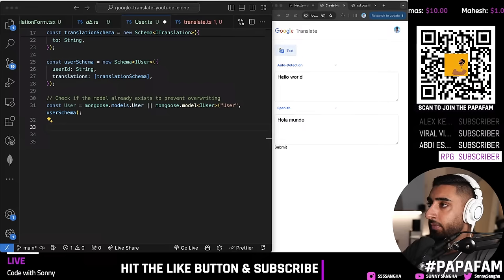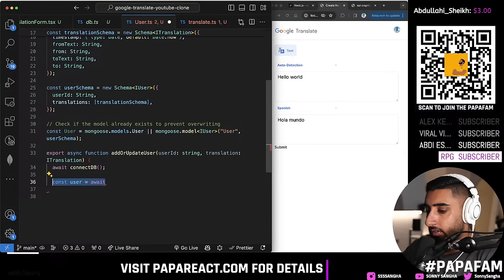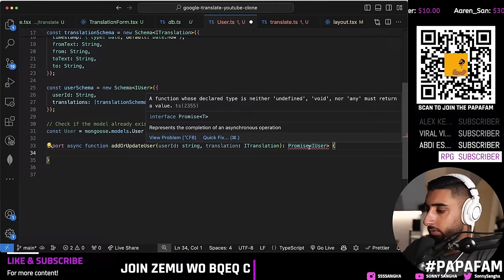At this point, I'm going to create our function. It's going to be an asynchronous function. We're going to export async function add or update user, and this is going to take a user ID and a translation, like so. Inside of this, we're going to do a couple of things. This is going to return a promise, and inside of that promise we're going to have a user, so it's going to return the user object. It's complaining that we didn't return anything in this one, but that will be gone afterwards.